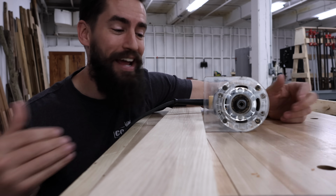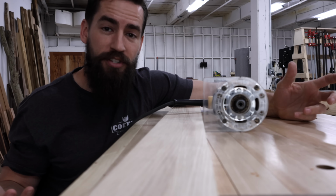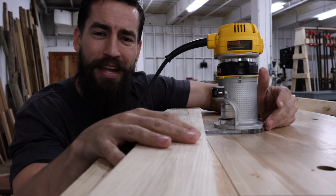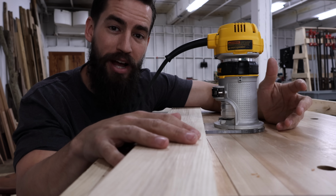However, knowing that, I can calculate that minus the offset of the diameter of my bit, the radius of my bit, and I can mark for center. But this has done me well for many, many years. I've used this technique with this particular machine hundreds and hundreds of times. It will get the job done.